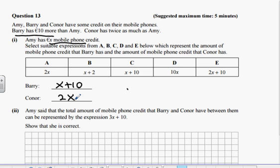Okay. Amy said that the total amount of mobile phone credit that Barry and Connor have between them can be represented by 3x plus 10. Is she correct? We add Barry's answer to Connor's answer. So Barry plus Connor is x plus 10 plus 2x. How many x's do I have? 3 x's and plus 10. So she's correct.